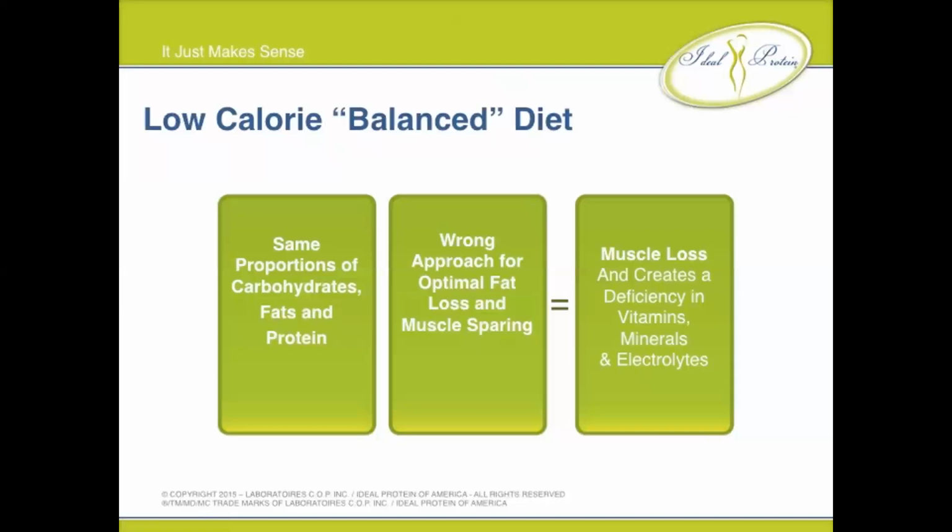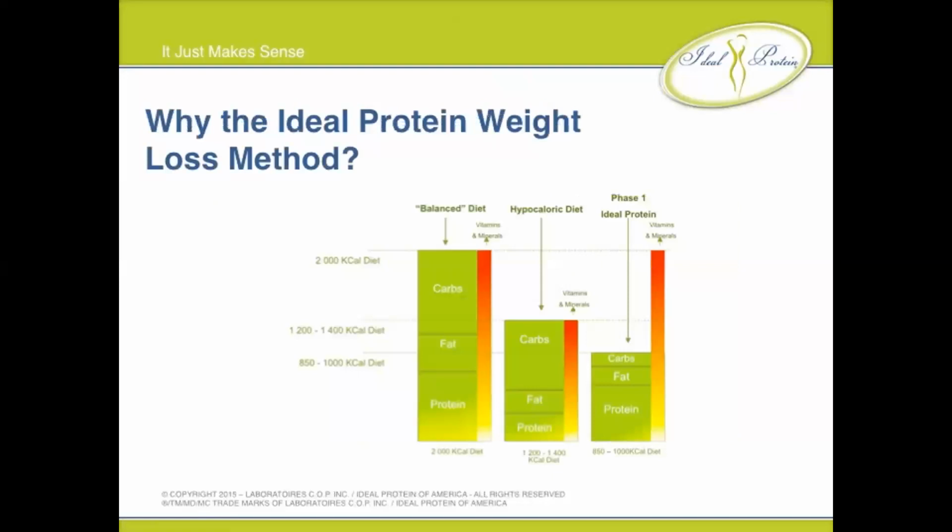But when we decrease the calories in the wrong way, it sets us up for a wrong approach. So if we just reduce our calories, just decrease the proportions of carbohydrates, fats, and proteins, just reduce those all by half, it's the wrong approach for optimal fat loss and muscle sparing. So it equals muscle loss and creates deficiencies in vitamins, minerals, and electrolytes. So this is why the Ideal Protein weight loss method is different.